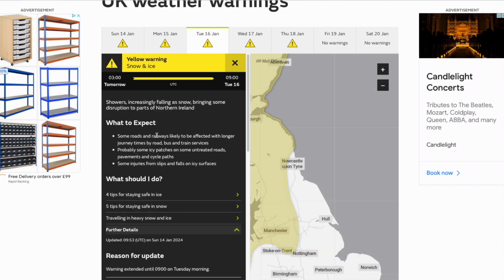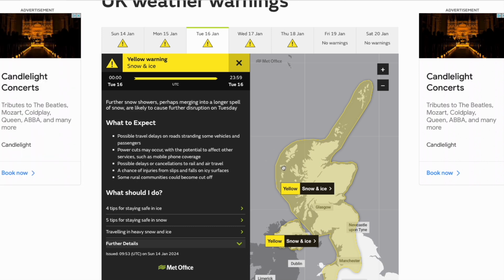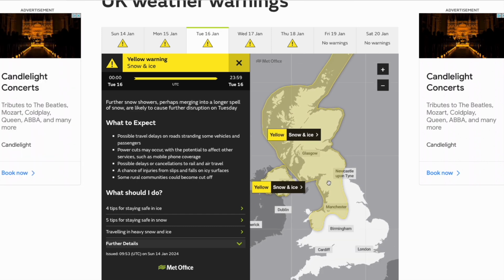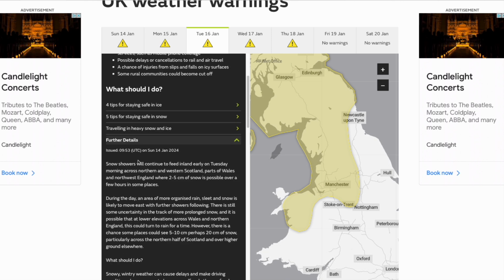So we've still got that snow and ice warning issued for much of Northern Ireland there, and then we've got this snow and ice warning issued for the whole of Scotland, much of Northern England into North Wales. Again, it's for the full 24 hours of Tuesday, and you can see it's for further snow showers, perhaps merging into a longer spell of snow, likely to cause further disruption on Tuesday. Again, we're looking at snow showers feeding inland early on Tuesday across northern and western Scotland, parts of Wales and northwest England, where we could see 2 to 5 centimetres of snow.